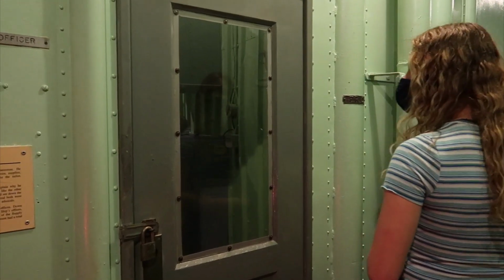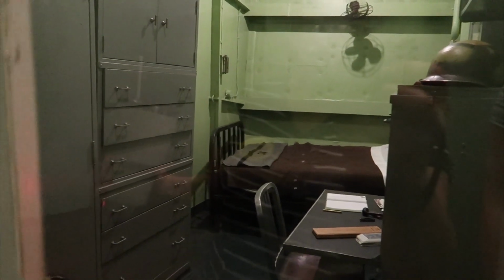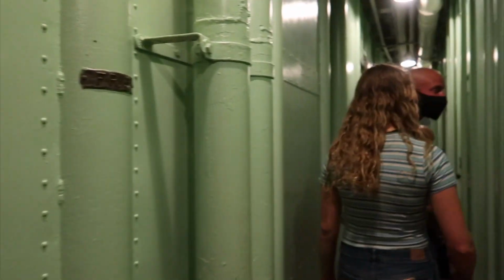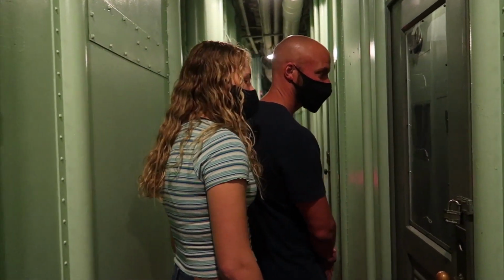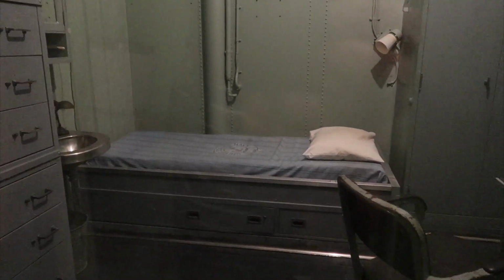So on the ship, ranking mattered because you get better mess halls, you get better rooms. Like this is an officer's room, and so they get their own room with a nice big bed and a desk, chair and shelves. It's what an officer's stateroom looks like. So definitely ranking mattered when you came on the ship. Here's the medical officer's room. Got themselves a nice bed, a desk, typewriter, and a place to keep their clothes.